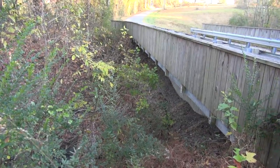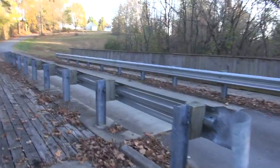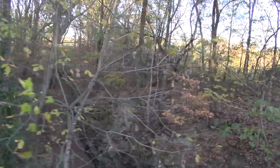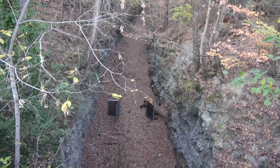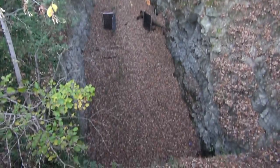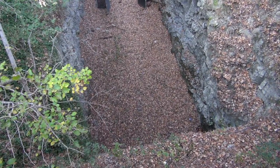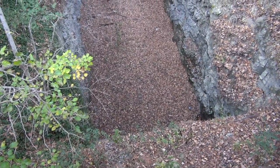So they've actually filled it in, it looks like. But this was the tunnel. They covered it up. Let's figure out what's going on here. So you can see down in there, there's actually a gate. Oh, I see, so the tunnel is down there. So the railroad used to run through that. And this bridge is just over the top of it.